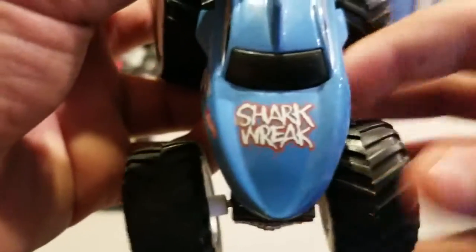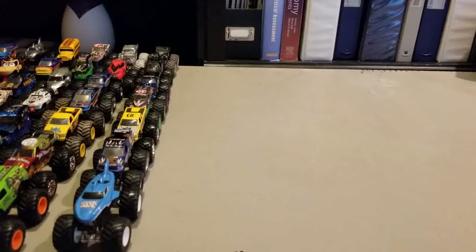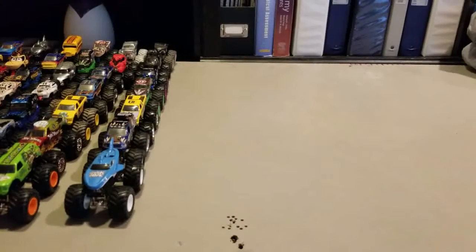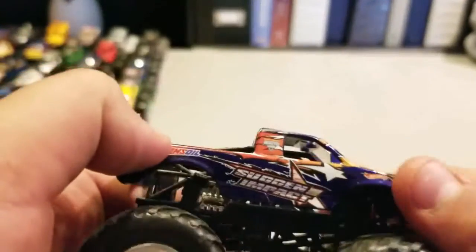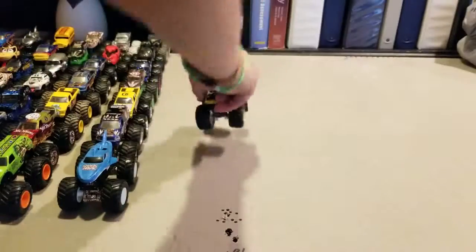Next up I have Shark Reek. This one, I have a big version of it too, but I don't want to show my big versions in my videos. You know why? Do you guys know why? No? Come on, guys. You can know why. Next up, I have Sudden Impact. I like the Sudden Impact because of the design and the stars on it, so, yeah.